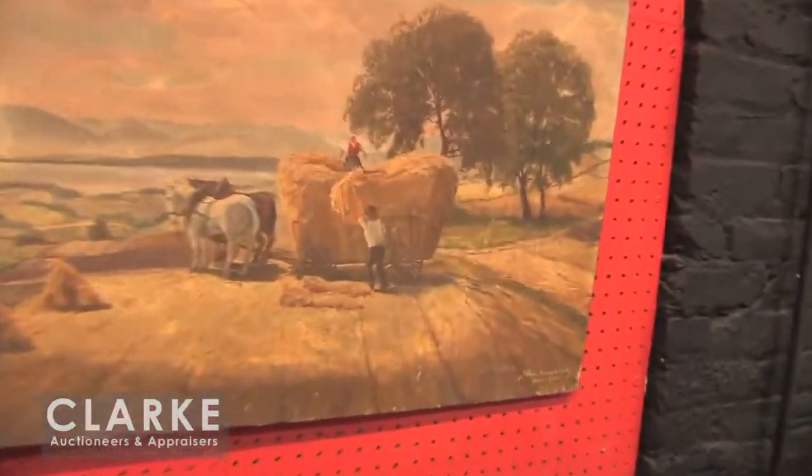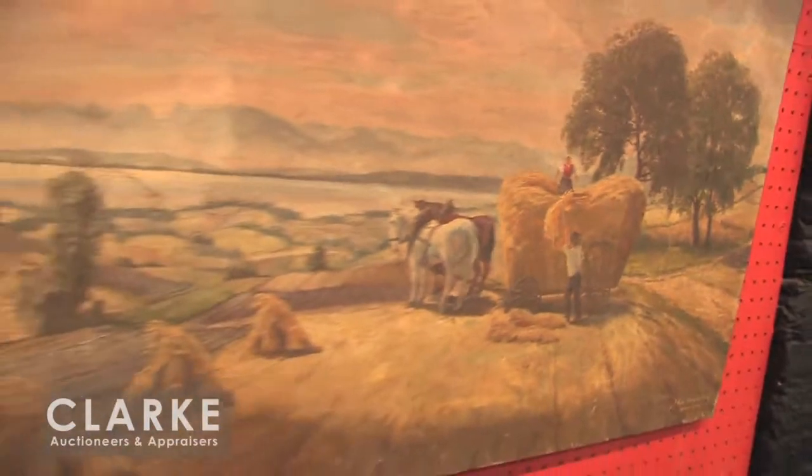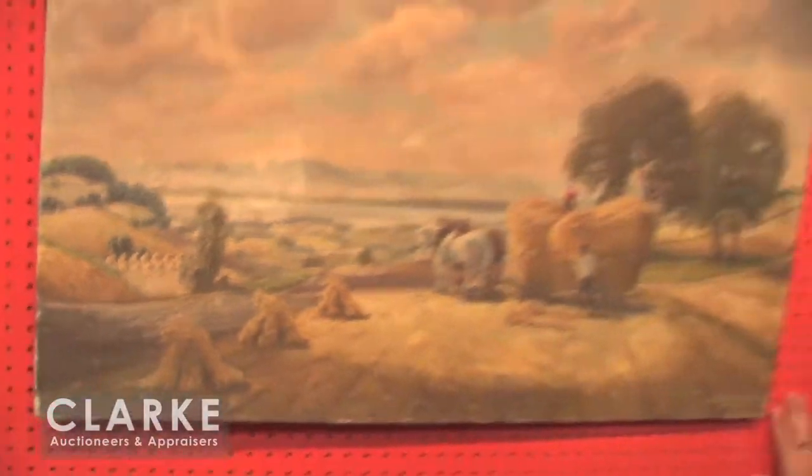This is from a Long Island home. This is by a Czech artist, Joseph Knobloch, known for these kind of harvesting scenes. You see the figures here harvesting wheat in a really nice landscape. Again, a bit dirty, fresh out of an estate, but once cleaned up, it'll be a terrific, terrific painting.